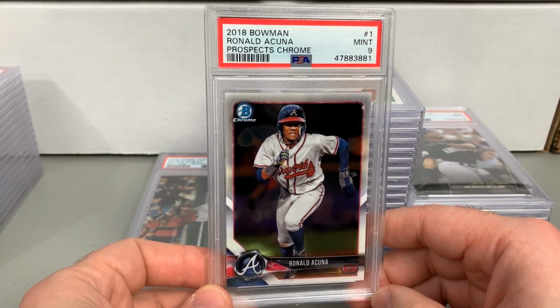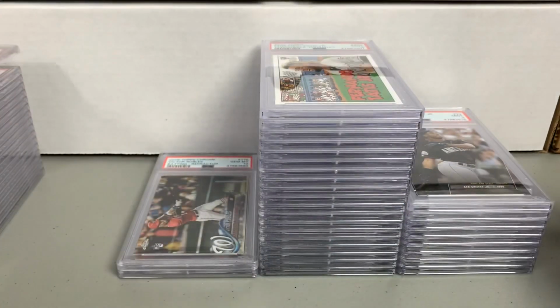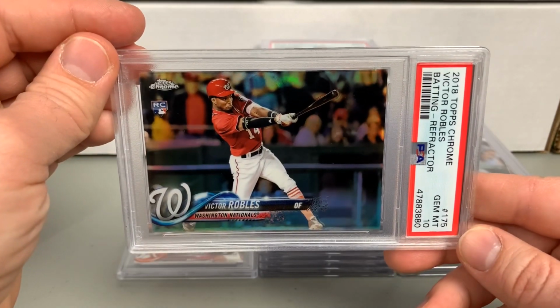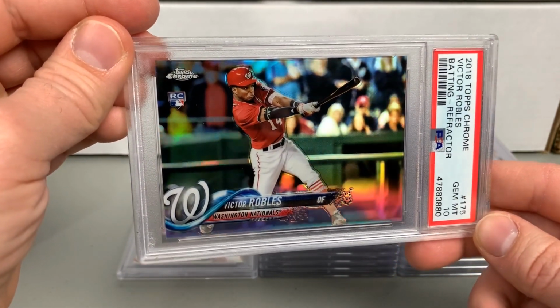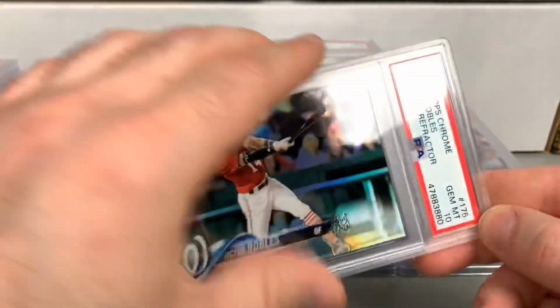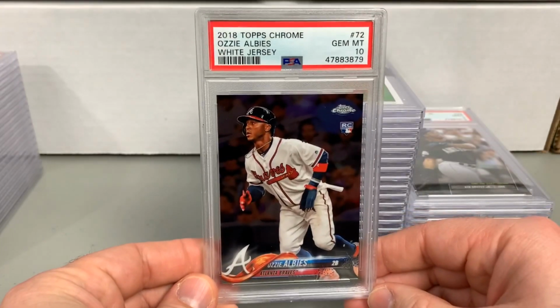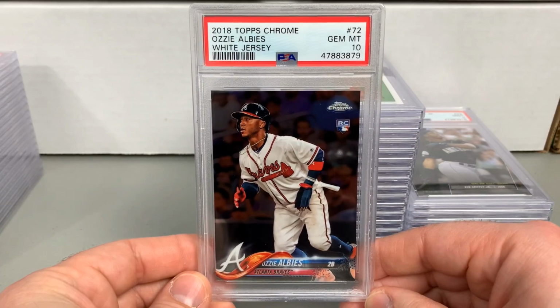Here's a 2018 Bowman Ronald Acuna Jr. prospects card, mint 9. Gem mint 10 on 2018 Topps Chrome Victor Robles, refractor. Gem mint 10 on the 2018 Topps Chrome Ozzie Albies. Nice card there.